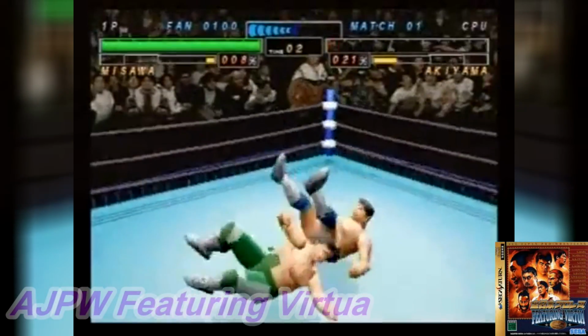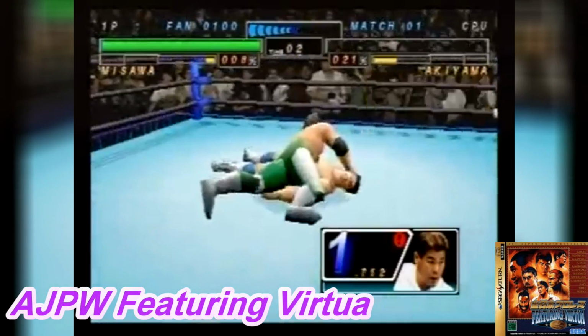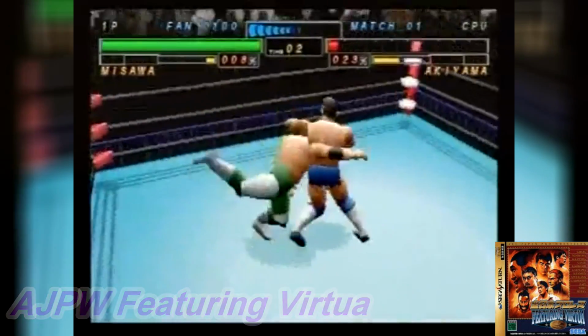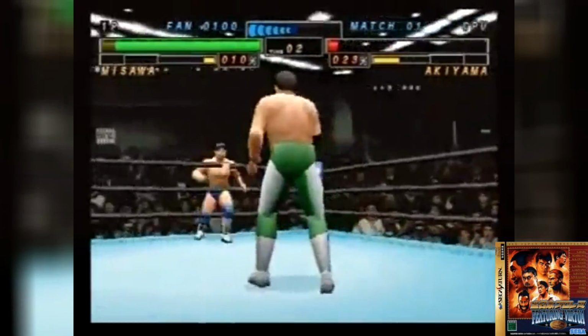The next game I want to talk about is a wrestling game that only released in Japan, and it's pretty impressive. It's something I picked up for about 10 bucks a couple months ago, and I really enjoyed it. And that's All Japan Pro Wrestling featuring Virtua. This is a 3D wrestling game, which you didn't really see at that time. Those things didn't really start until the N64 era, and then of course when we got the SmackDown vs. Raw series. But this is actually a pretty technically impressive wrestling game based on Japanese wrestling.